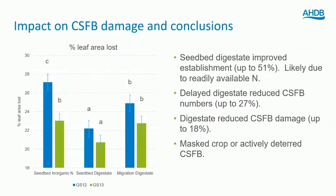And then in terms of percent leaf area lost, we also saw some significant effects here. So what we can see is that damage was significantly lower where digestate had been applied to the seedbed, certainly compared to the seedbed inorganic nitrogen treatment. And we also saw significant reductions in damage where digestate was applied to coincide with migration compared to the first assessment in the seedbed inorganic nitrogen treatment.